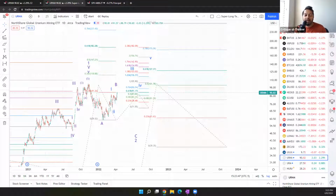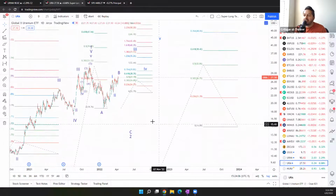But if you really want to play options and leverage in URNM, you're going to be best off going with December calls in that range. And you can't really go wrong with that. 100 is pretty close to the money, and 140 is actually not too far out of the money considering where our targets are overhead.